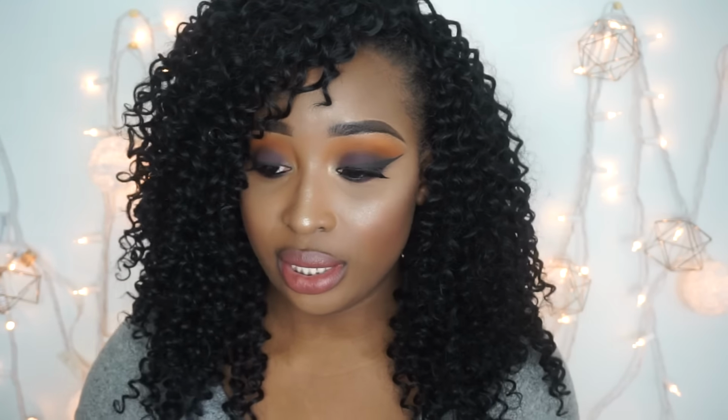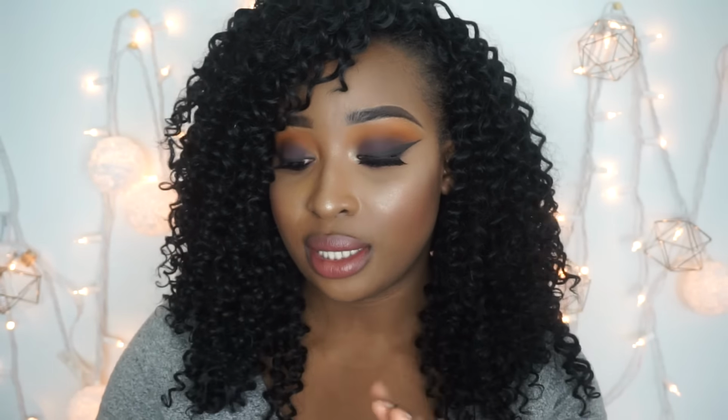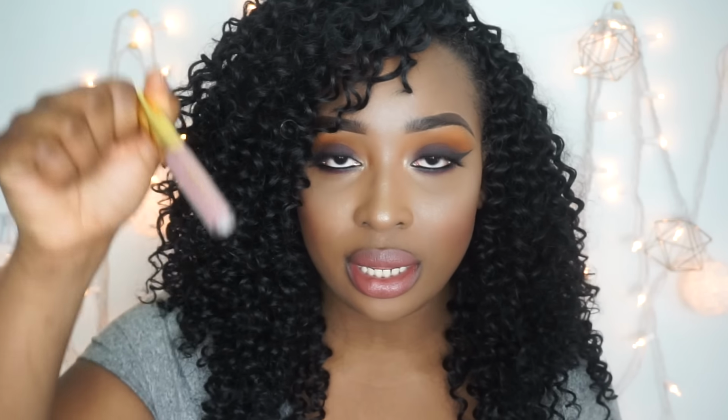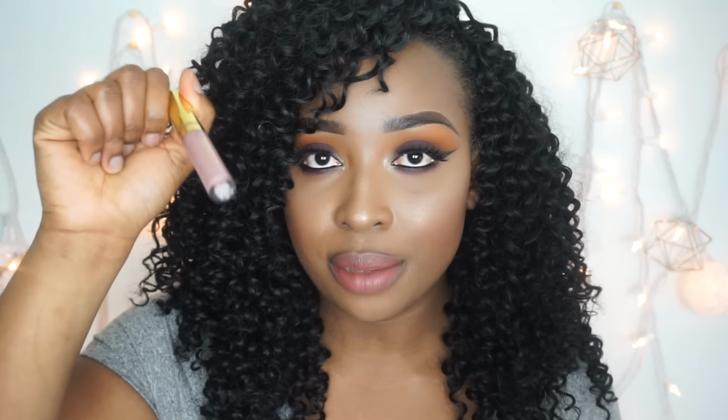Because let me tell you this, if you wear ColourPop lipsticks, these ones are like cement on your lips. I feel like they're literally cement in a tube on your lips. It's like cement on crack. It's crazy. It's so drying.